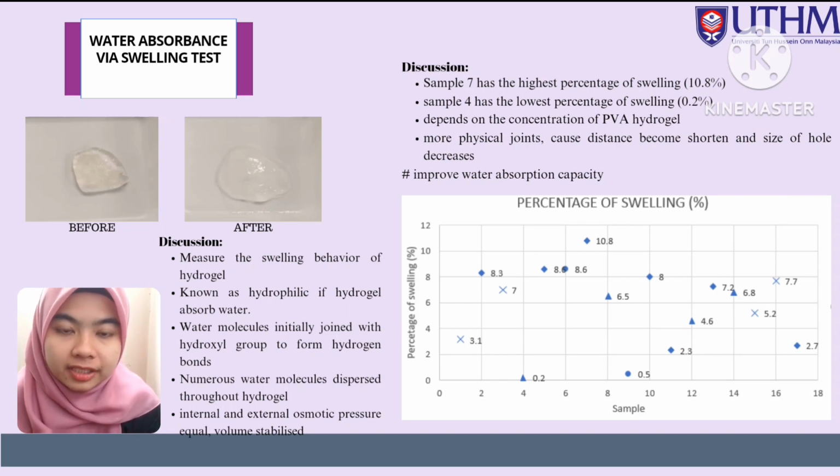So how does this happen? It happens because water molecules initially join with the hydroxyl group to form hydrogen bonds. Numerous water molecules then disperse throughout the hydrogel. So the internal and external osmotic pressure become equal, making the volume stabilize. At that point, we can measure the final weight and also the percentage of swelling using the formula that I mentioned before.